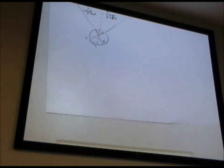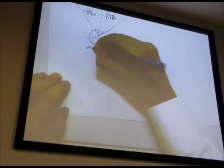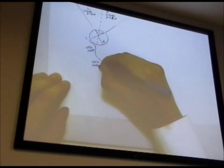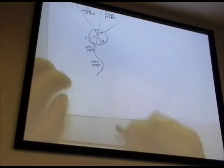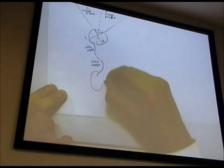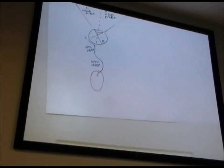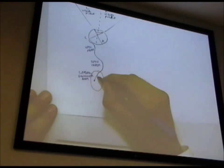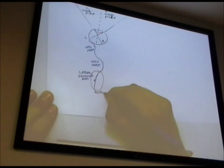Sticking to the left side for now, everything on the left side of the retina is going to end up going to the left side of the brain. So it enters, becomes the optic nerve, it then goes to the optic chiasm, and then it goes to the left thalamus. It synapses with the lateral geniculate body. Some fibers will end up going to the superior colliculus, which control various vision-related reflexes.